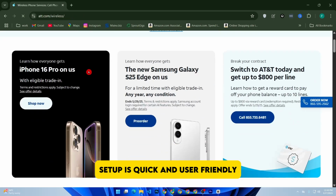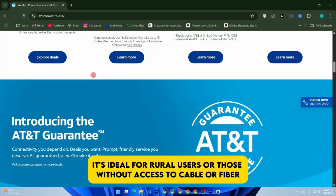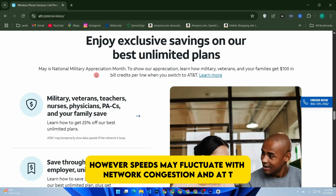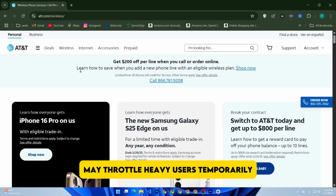Setup is quick and user-friendly. Plug in the included All-Fi router and connect. It's ideal for rural users or those without access to cable or fiber. However, speeds may fluctuate with network congestion, and AT&T may throttle heavy users temporarily.